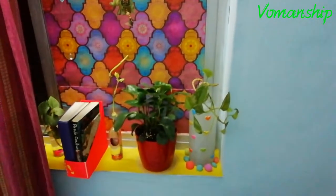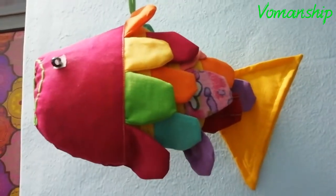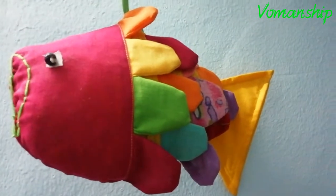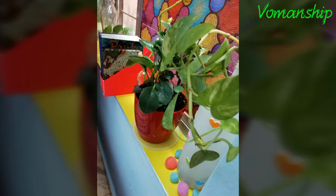So this is the final look of the window, and if I compare it with the before state, I am in a happy place right now. This fish, by the way, I made from waste cloth, and soon I will come up with a video for you. So I hope you enjoyed watching this video and you get inspired to decorate the corners of your house.